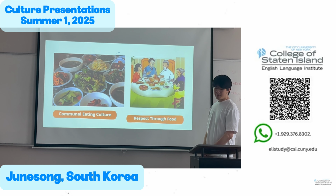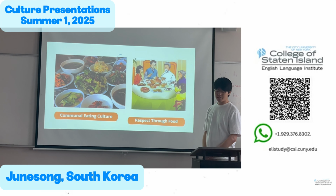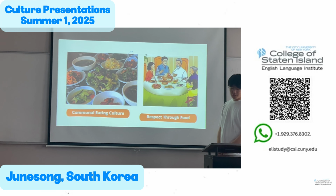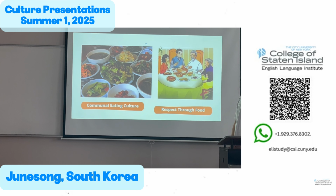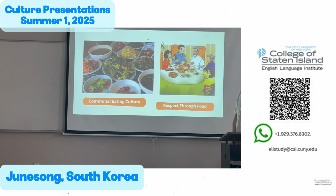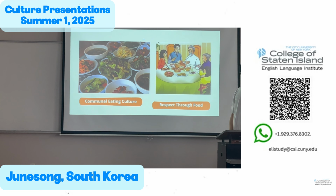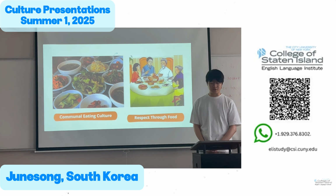And there are strict manners and traditions when eating, especially with elders. For example, younger people shouldn't start before elders and should not leave the table until the elder has finished eating. Overall, Korea's unique geography and climate have played a key role in shaping our food culture.